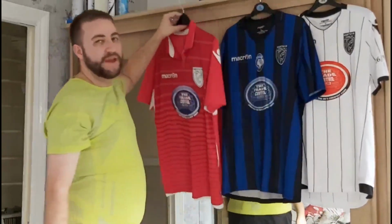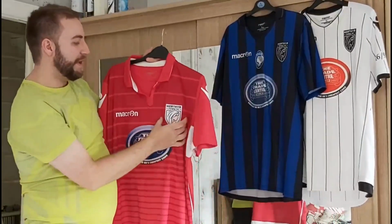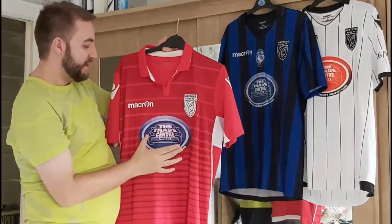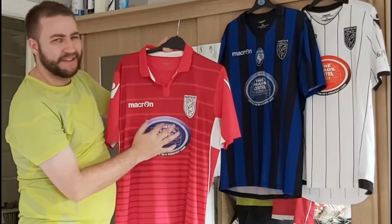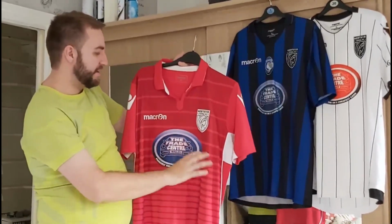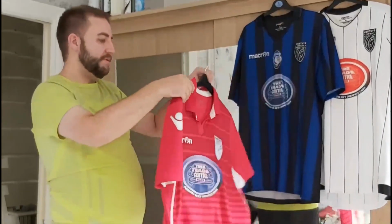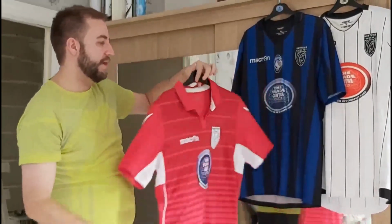And then to round it off, we have the away shirt from that season as well, a few years ago. This time it's a white version of the Merthyr badge, with the Trade Centre Wales, although the colours are a bit faded on it now, and the Macron, and there's red and a darker or lighter shade of red going throughout, which I quite like, to be honest with you, and then an all red back as well.